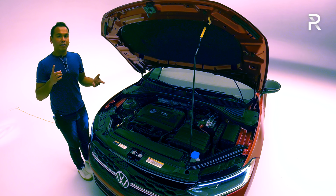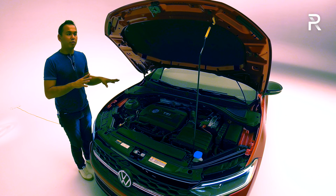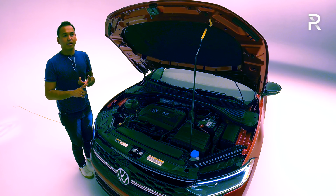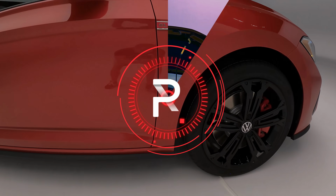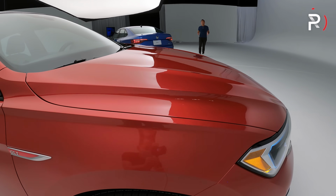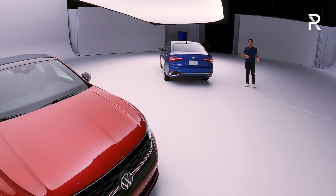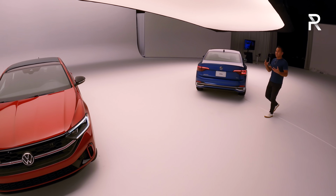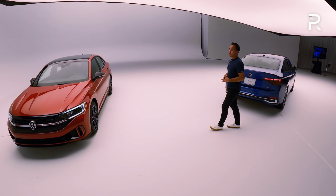And Volkswagen doesn't have any fuel economy figures just yet, but it should be pretty similar to the 2021 model. And Volkswagen says they'll also tell us the curb weight figures as we get closer to the on-sale date, which will be November of this year. So although the Jetta is no longer Volkswagen's best-selling model, this is still a very important addition in their lineup as VW continues to migrate toward SUVs. This is now the entry-level model since VW is not going to be offering a standard Golf here in America when the Mark 8 generation comes out.